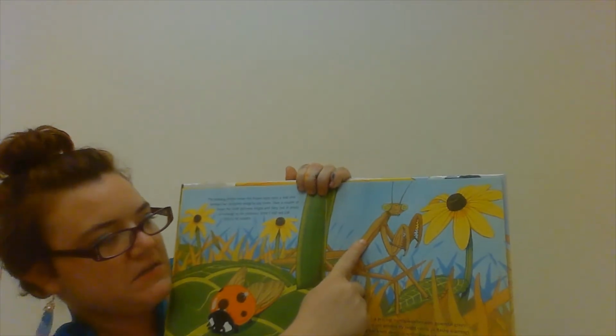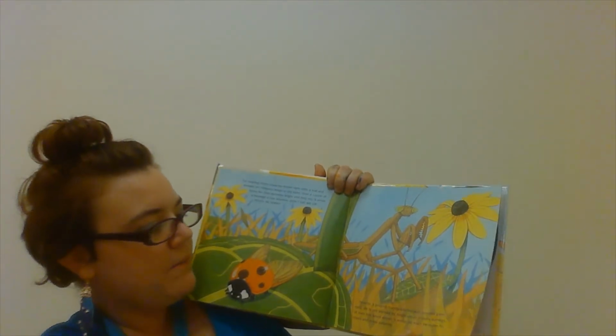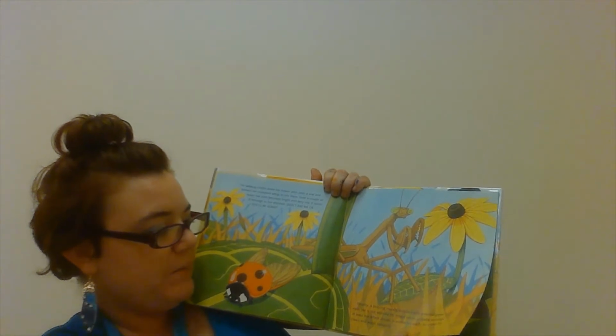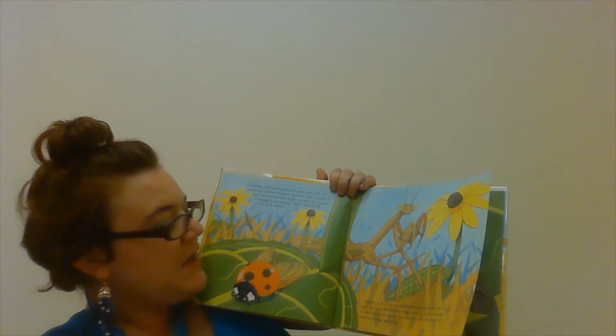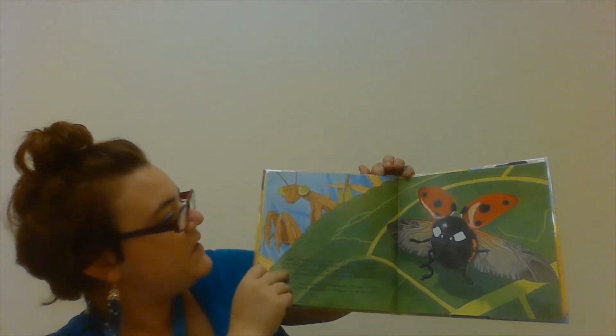Do you guys know what this is? Who is that? Nearby, a praying mantis watches with powerful green eyes. He is not worried by bright colors or flashing warnings, at least not when dinner is within reach. He readies his claws and waits patiently.